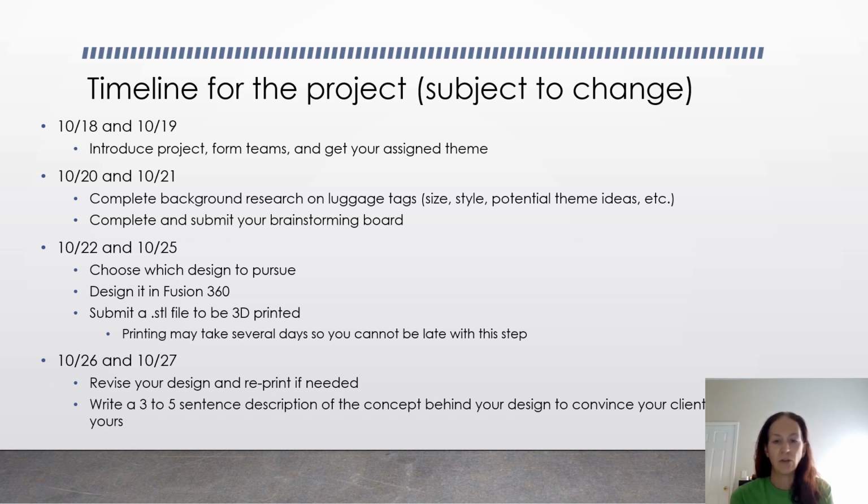dimensioned, check those units, because with so many students in IED this year, I cannot just reprint your stuff because you designed it in millimeters when you meant inches. That's an avoidable error and it needs to be avoided. Then you'll submit a .stl file to be 3D printed. Printing may take several days, so you cannot be late with this step.